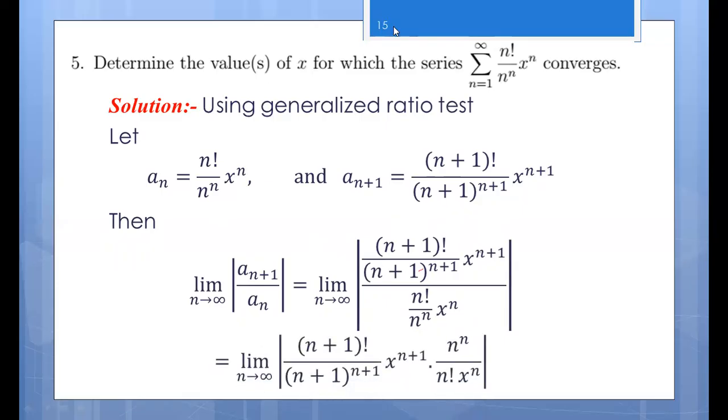But the simplification for this one is, here we have n plus 1 factorial and we also have n factorial here. You know that n plus 1 factorial means n plus 1 multiplied by n factorial. We have n factorial here, so that this n factorial can cancel this one. Similarly, here we have x to the power of n plus 1, which is x to the power of n times x. We also have x to the power of n here, so that this x to the power of n can cancel x to the power of n. What we have here is only x to the power of 1, or simply x.